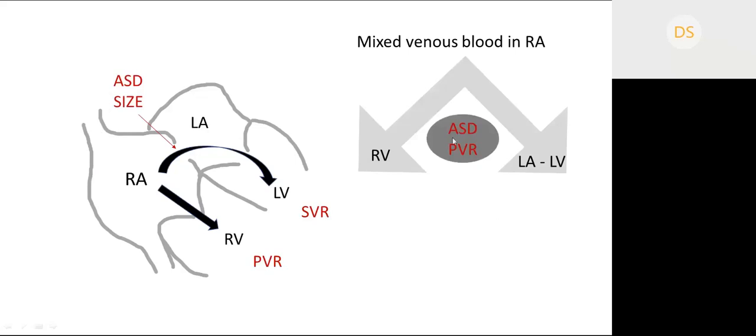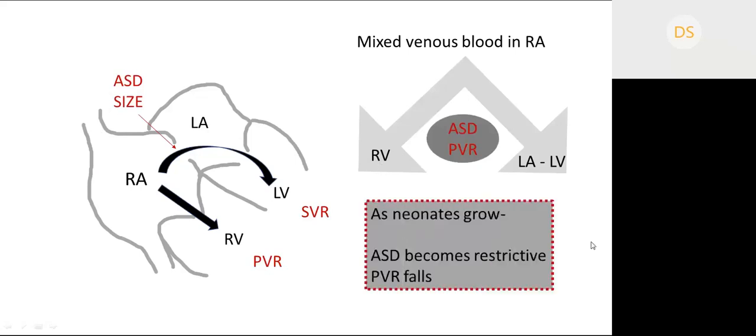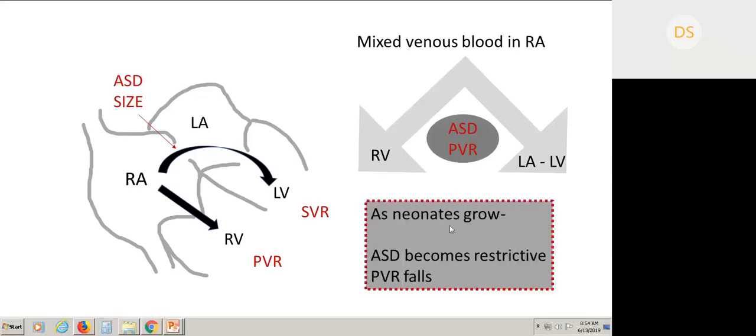So finally, the ASD and the pulmonary vascular resistance decide how much of my mixed venous blood will go into the right ventricle and into the left ventricle. As the neonates grow, the ASD tends to become small, restrictive, and my pulmonary vascular resistance falls.